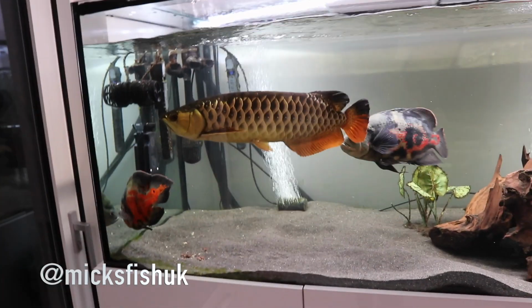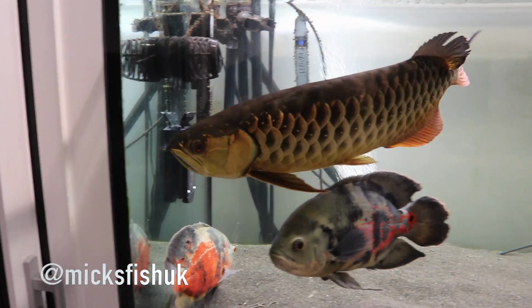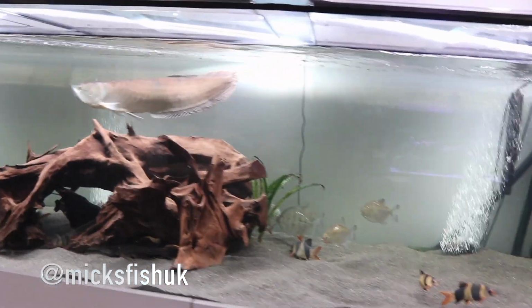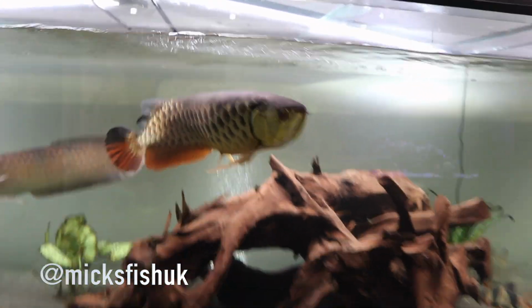But yeah, they adjust. They've got a special gill which adjusts. They're not like discus and fish like that. They're not very finicky, so don't worry too much about that. As long as your parameters are stable and you're doing your weekly water changes, they'll be fine. To be honest with you, they're quite easy fish to keep, as long as you keep them fed and they have heavy filtration.